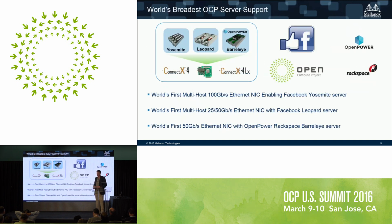In terms of the servers that we support, we really have the broadest platform of server support in the industry. You can go over to our booth, which is right there. We're showing all of these platforms: the Yosemite, which was introduced last year, and the Leopard, which was introduced earlier this year. These are OCP server platforms. We are also showing Barreleye, a Rackspace platform based on the OpenPOWER architecture, with the POWER CPU from IBM. We're doing that with our ConnectX-4 and ConnectX-4 Lx, so the 100 gig as well as the newer 25 gig and 50 gig parts. We're showing this across all sorts of different servers.